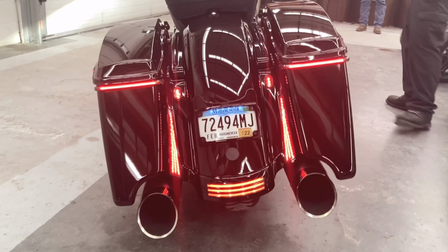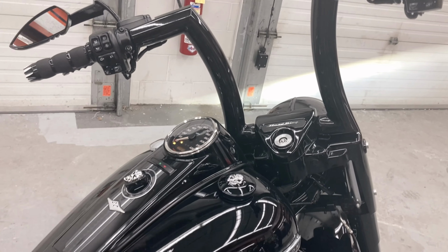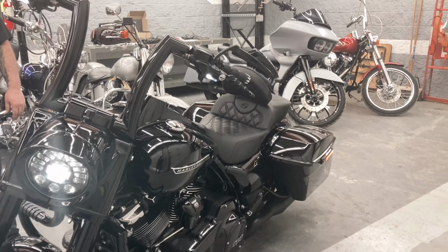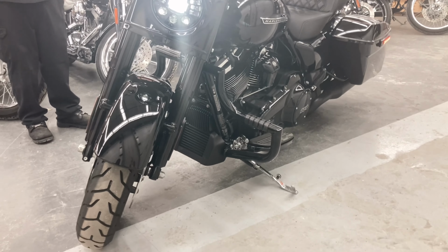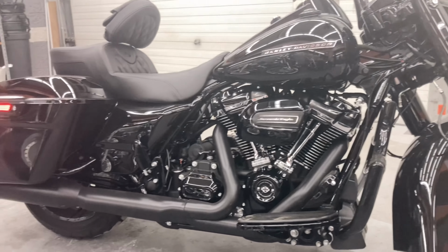And some of the cool features are they got a lot of LED lights that are integrated into the bike. The rear fascia holds the blinkers, and up here with the bars, they got the turn signals, so they're small and bolt right onto the controls. All the lines are hidden inside of the bars, so you don't see any of the hydraulic lines.